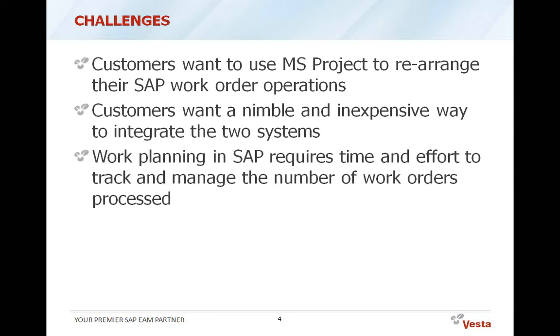A little bit about Vesta PMM. Customers want to use MS Project to rearrange their SAP work order operations. It was brought to our attention numerous times that customers own SAP licenses as well as Microsoft Project licenses, and they want to take their work order information out of SAP and put it into MS Project.